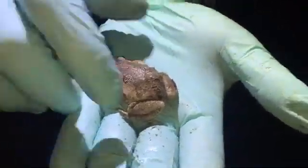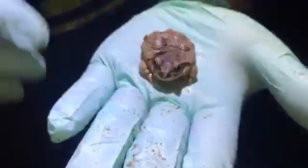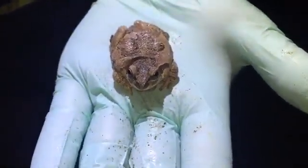Okay, so Katie, I think our star of the show. Well, you and Rick are the stars of the show. I'm holding the star of the show, actually. So who do we have here? An Illinois chorus frog. Oh my goodness! You want me to turn him towards the camera? There. Yeah. There he is.